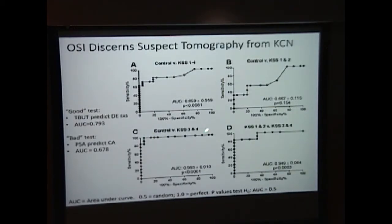And as expected, if you limit the test to only looking at the mild and moderate keratoconics, this is a great test. You can see it has an AUC of 0.99. But most interestingly, and this is probably the most important piece of data I'll show today, when you look at suspect keratoconics, KSS grades 1 and 2, versus people who actually have frank keratoconus in KSS grades 3 and 4, we get an area under the curve of approximately 0.95, which is great. What it's telling us is that we're able to discern suspect topography from people who actually have keratoconus, as determined by the KSS scale.